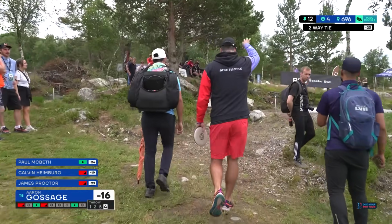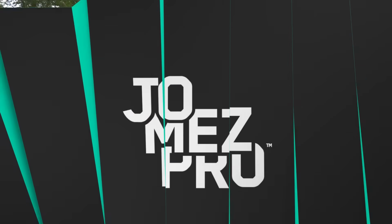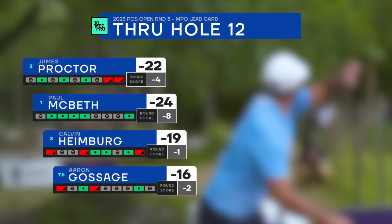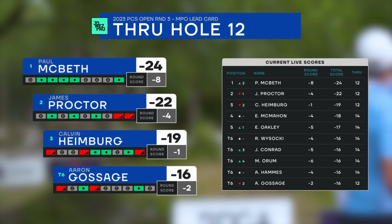And Proctor had a 2-stroke lead pretty early in this round. And it's gone. And he's not even playing poorly. He's just taking not at all. 2 bogeys in a row hurts. It's always going to hurt you. But those are 2 holes where bogey sneaks up on you super quick.